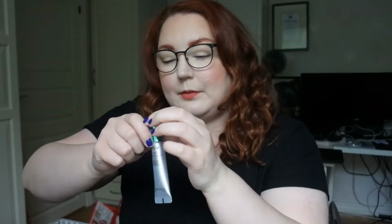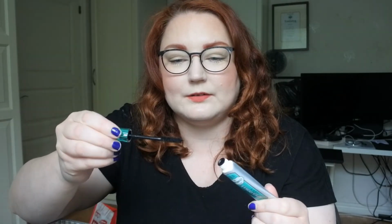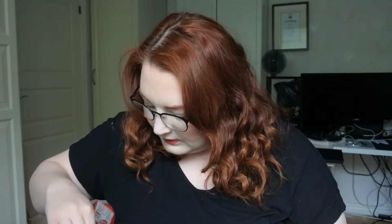I have a mascara. This is the Holika Lash Correcting Mascara. This is a fiber mascara, so I used it once and I realized it had fibers and stopped using it immediately. I hate fiber mascaras, so I don't know if I would recommend, but that's a personal preference.